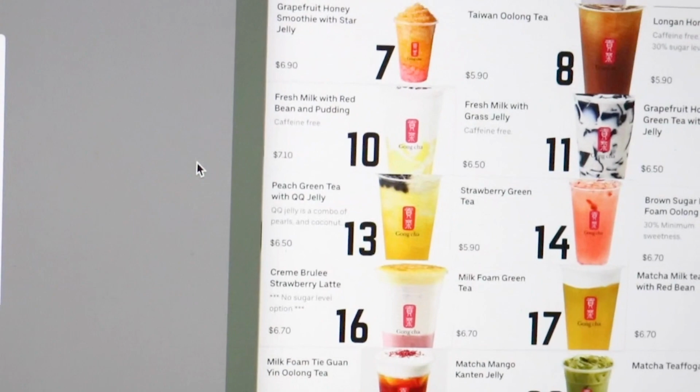What is it? It is the peach green tea with QQ jelly. Peach green tea, so maybe something peachy, and with QQ jelly, so something white. I don't know. Let's go check out my closet to see what we have that matches.